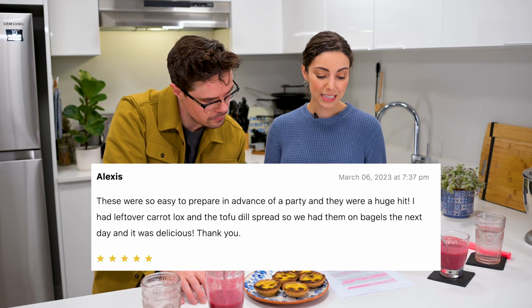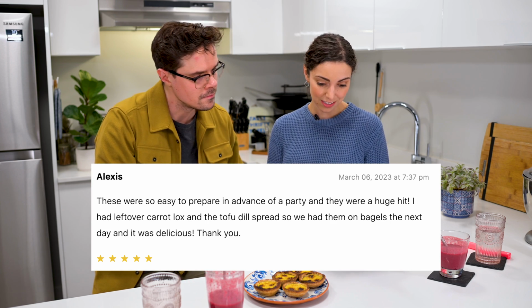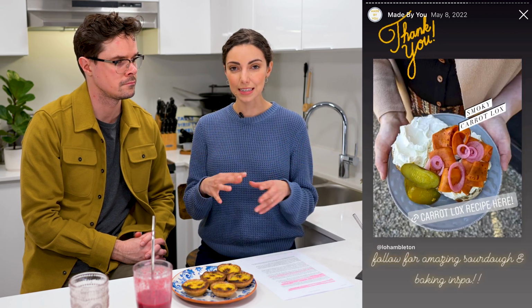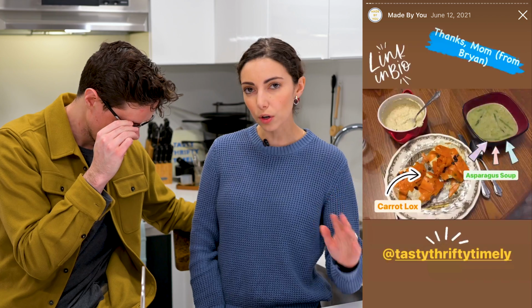And Alexis says exactly that. So easy to prepare in advance of a party, and they were a huge hit. Had the leftovers on bagels the next day. Delicious. Amazing. My friend couldn't tell they were eating tofu. The seaweed was a super nice touch. So seaweed snack sheets are also crumbled into the carrots to give more of that fishy flavor. It's a good one. I like making it for people who aren't vegan or plant-based.